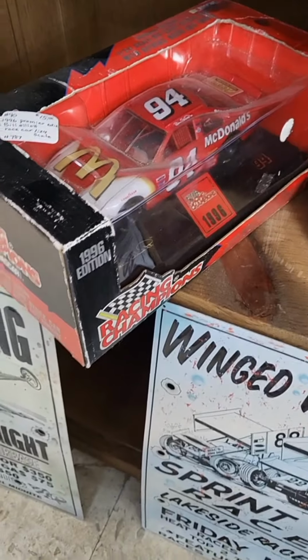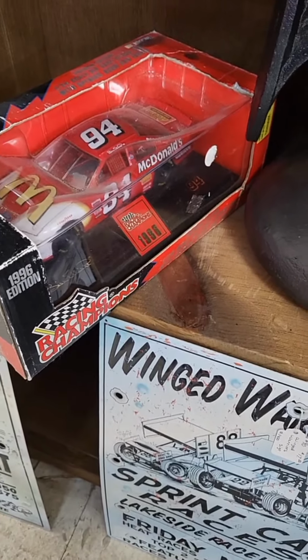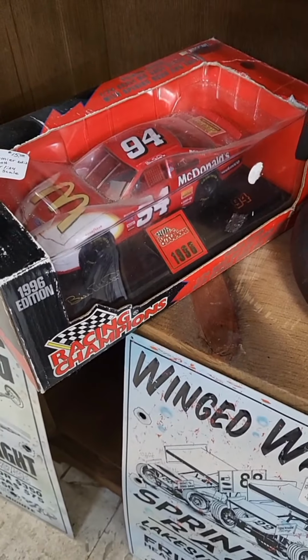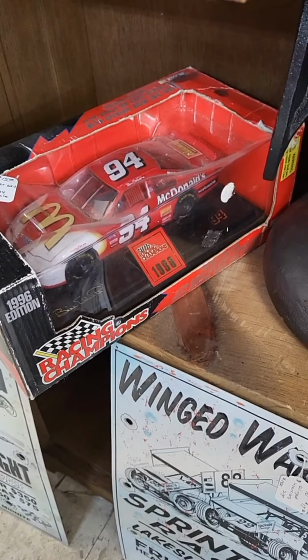$15 for it. Box is pretty beat up, but the car looks in great condition, so definitely worth taking out and displaying it. Very cool NASCAR with 1996 Bill Elliott McDonald's, and it even has Reese cups on there too.